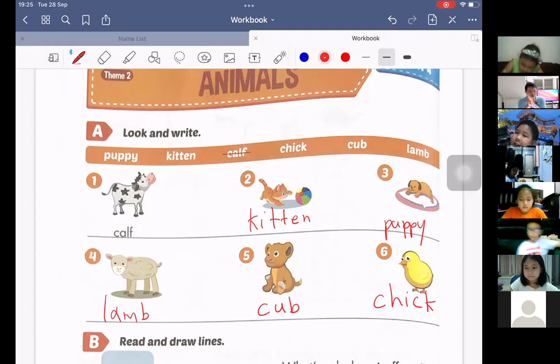Cow. No. Kitten. We call it calf. Calf. Kitten. Puppy. Lamb. Cub. Chick. Right. Calf. Kitten. Puppy. Lamb. Calf. And chick. Thank you.